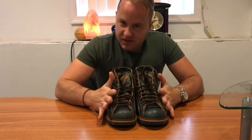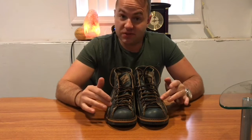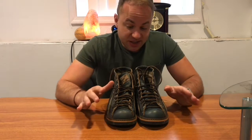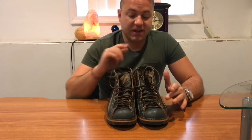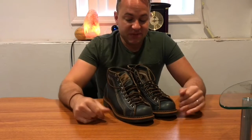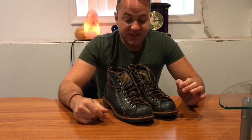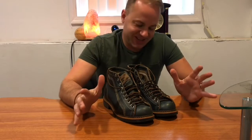I really love the look of them. There's several people that I follow on Instagram that also love this roofer style. One of them would be Bothrops. He loves Red Wings, but he also really loves Alden and Thorogood, and he really loves these roofer boots. I've seen him rock these a few times throughout the years. He actually reached out to me when he saw that I started getting a few of these pairs, and he was like, yeah, there's something to these that is special.